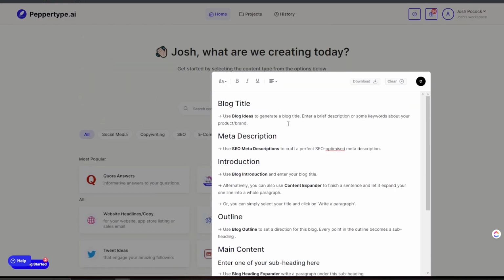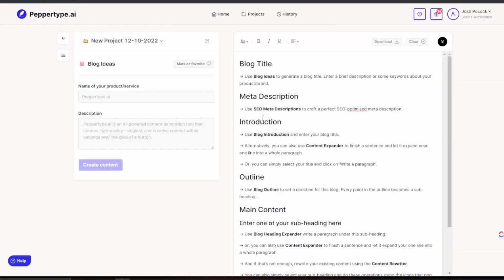So let's see, long form blog. This is one of the cool things about Peppertype: it gives you a template, and they basically walk you through actually building a blog. So let's say, for example, blog title. So use blog ideas. All right, so name of your product or service.